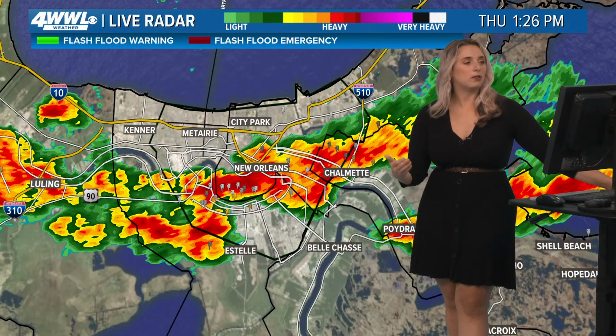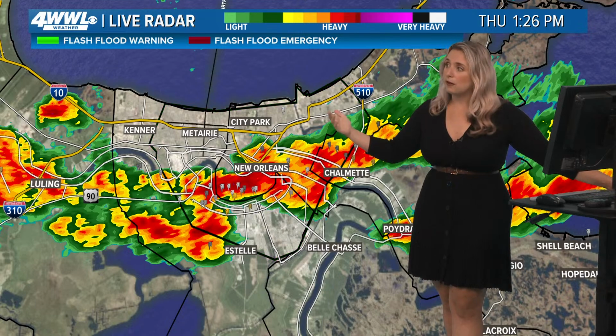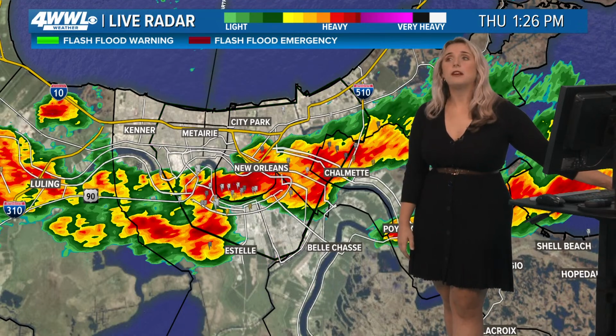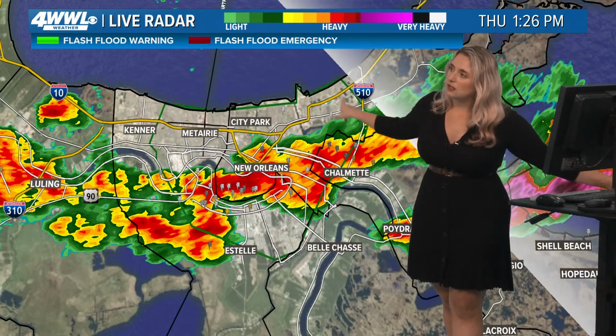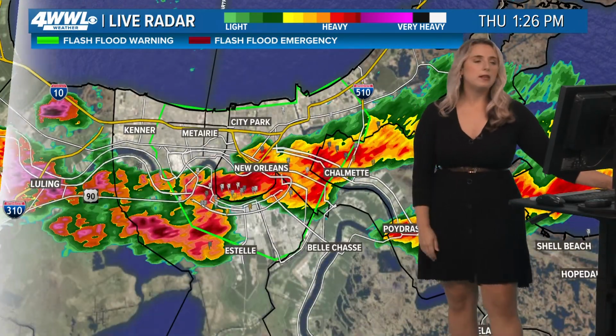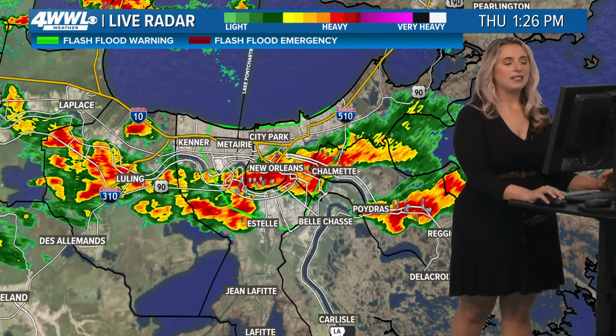The reason why we're still talking to you now is, of course, we want to bring you the latest, but the big thing is, if you're just joining us, there's a flash flood warning in effect for the city of New Orleans. It includes this storm here that's parked over the city. It's this green blinking box here. So it's 1:26 on your Thursday afternoon. We can go ahead and bring you what you can expect through the rest of today into tomorrow and what the weekend is looking like.